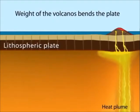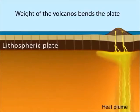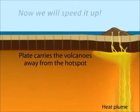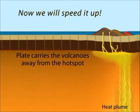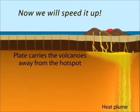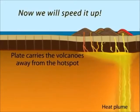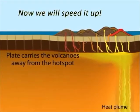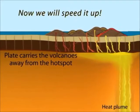The weight of the volcanoes bends the plate downward. Volcanoes that spent their constructive life over the thermal plume slowly get rafted away on the moving plate, and new volcanoes build in their place. Multiple dikes can feed several volcanoes from separate conduits. The moving plate drags the thermal plume with it.